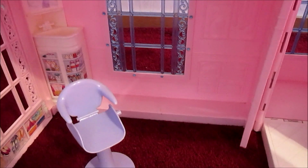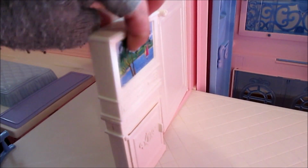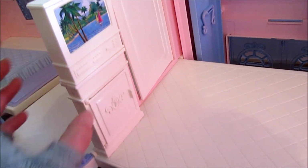This was the salon. Then this is one of the bedrooms. I love this little nook here. There was a door that actually opened between the two. And then this TV and shelf you could flip around. There's also an opening cabinet. And it all folds up nicely.